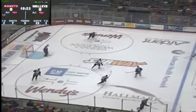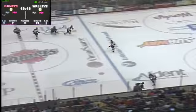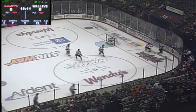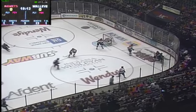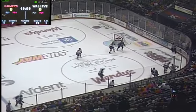Now the Toledo defense comes right back with it as Embach lines up his guy. They get it into the Komet zone. Barnes going down the right wall, trying to move it in the corner. He's met down on the wall by Embach, who's all over the place, jamming him hard on the play. Getting a loose man out in front of the net. Keep an eye on him.